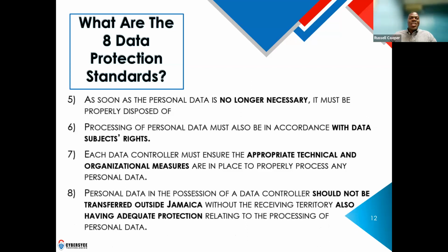Now, the last one has to do with data transfer. And this means that personal data in the possession of data controllers should not be transferred outside of Jamaica without the receiving territory also having adequate protection, right? So it would mean that you're not allowed to transfer data outside of the territory unless the territory that is receiving the personal data has its own data protection regime, and that regime must be held to be adequate. It cannot be weak, as Jamaicans say. It has to be robust. For example, the GDPR, of course, would be considered a robust regime. The United States has its own regime as well. So when transferring outside of the jurisdiction, it just has to be a robust regime that you transfer to.